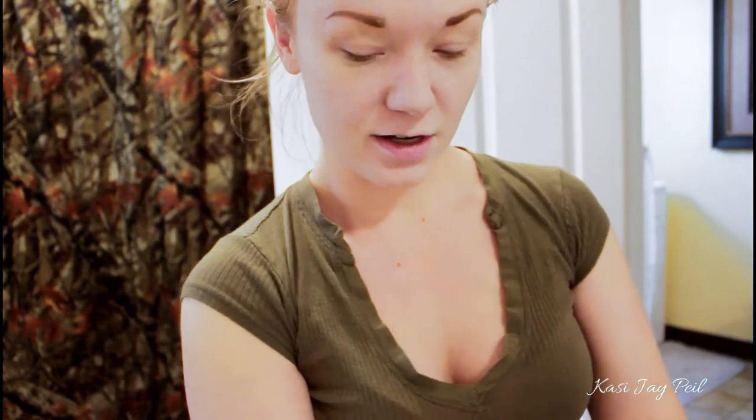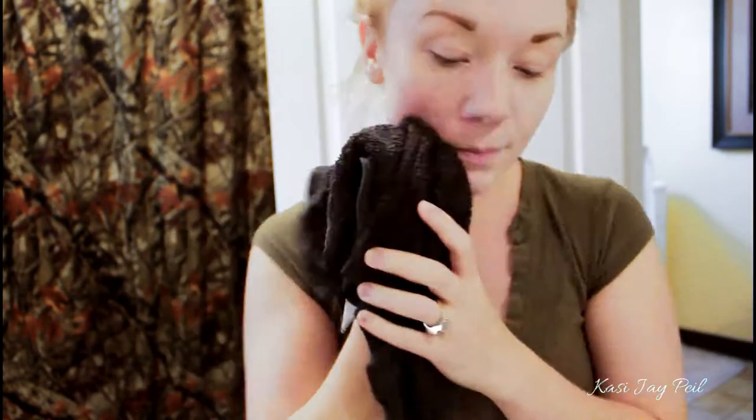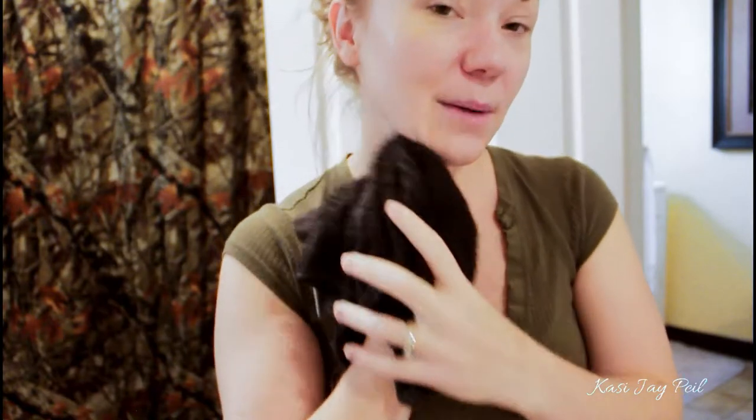I have let this on for probably about 10 minutes, washed some dishes while I was waiting. And I'm gonna get my washcloth a little bit wet, and we're gonna rinse off this mask. It says to rinse off with lukewarm water, so I'm not using hot water or cold, obviously. I'm just using warm water, and it feels refreshing. It doesn't feel too hot when it touches your skin, and when you wipe it away, it just feels like, oh, I feel so awake and refreshed.